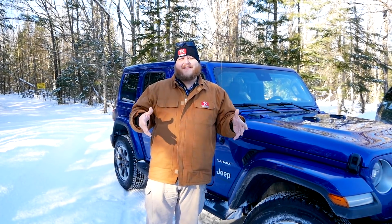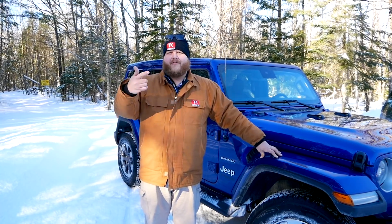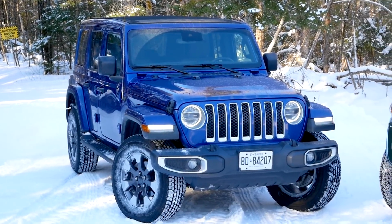And really what I want to stress here is just choices. If you come to Jeep and buy a Wrangler, you can get a two-door, a four-door. Like I mentioned, all those different engine options, different transfer cases, different four-wheel drive systems.